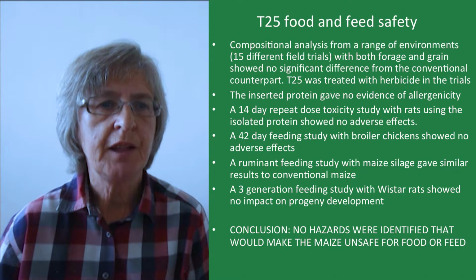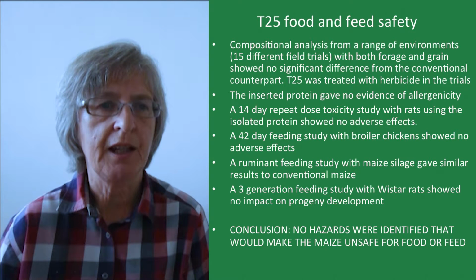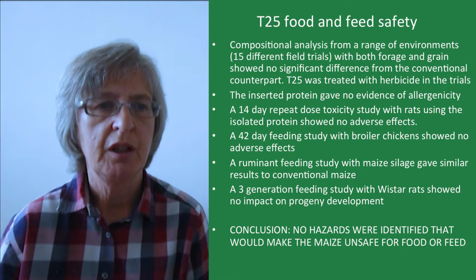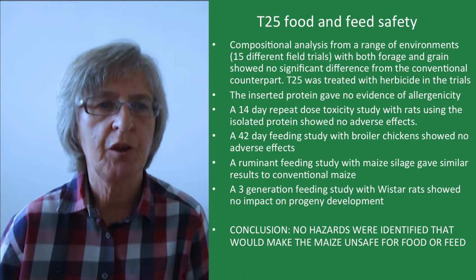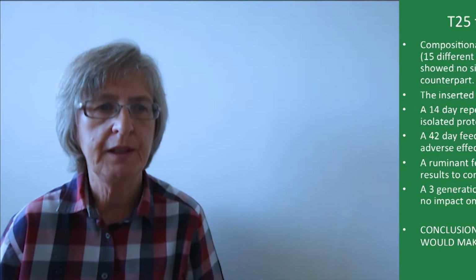There was no 90-day rat feeding trial done because this was not a European standard at this stage, and there were no negative indications that would suggest a need for it. However, there is one rat feeding study that was published in Russian, where they looked at 3 generations of Wistar rats and showed no impact on progeny development. So in conclusion, we can say that no hazards were identified that would make the maize unsafe for food or feed.